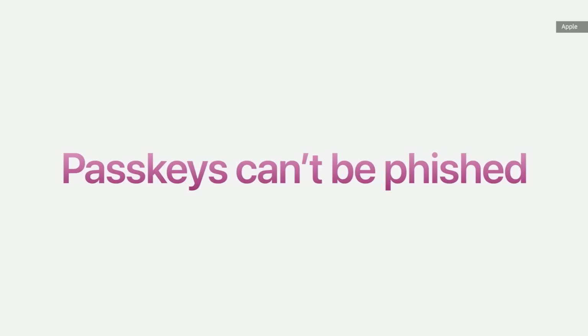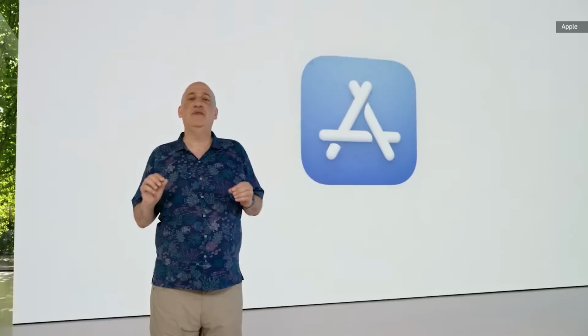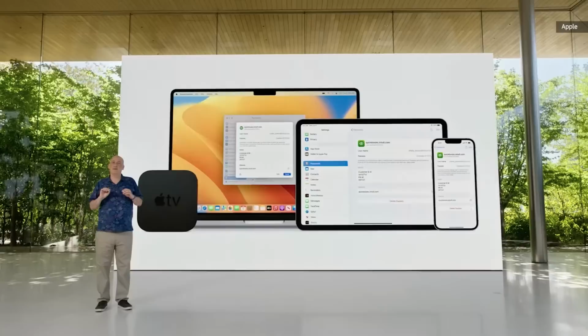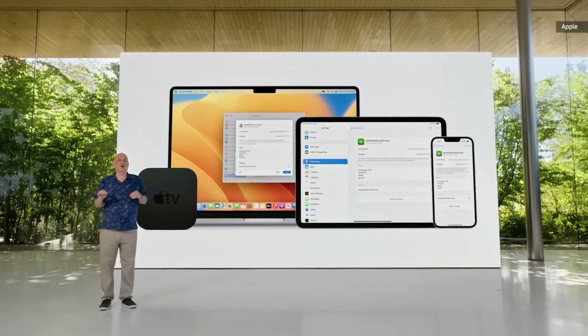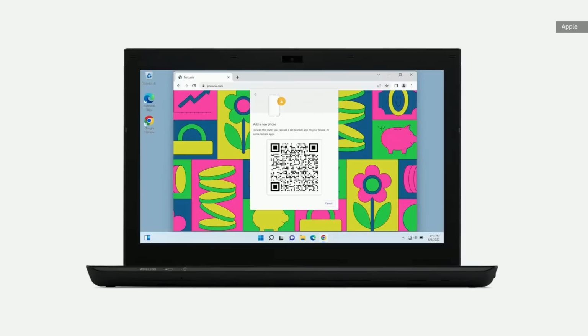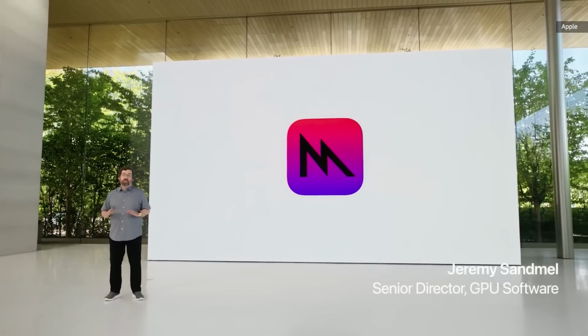Since the passkey never leaves your devices, hackers can't trick you into sharing it on a fake website. And passkeys can't be leaked because nothing secret is kept on a web server. We've designed passkeys to work in apps as easily as they do on the web. Passkeys are securely synced across Apple devices using iCloud Keychain. With a passkey, you'll be able to walk up to a non-Apple device and sign into a website or app using just your iPhone. We continue to improve Metal.